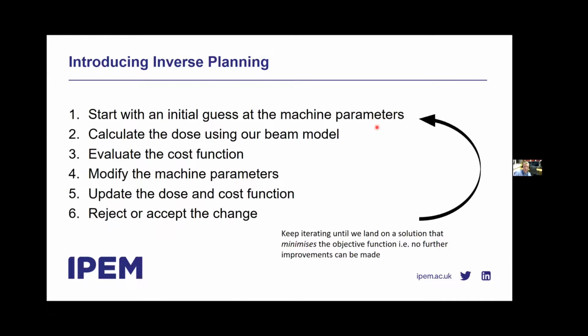And then the process is quite simple, right? It's well conditioned for a computer. We start with an initial guess at the machine parameters. We calculate the dose using our beam model. We evaluate our cost function, modify the machine parameters, and then update the calculated dose and cost function. And then we either reject or accept the change.